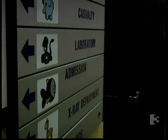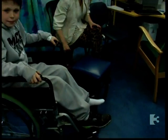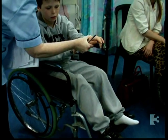Scott is sent to X-ray, where his foot is examined to determine the extent of his injury. Scott stubbed his toe when he was kicking a ball. And again, we do this quite often. When he came in, though, his toe was very bruised and swollen. The object of the investigation is to find out whether or not he has a fracture of the toe.